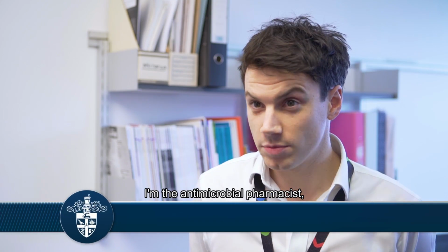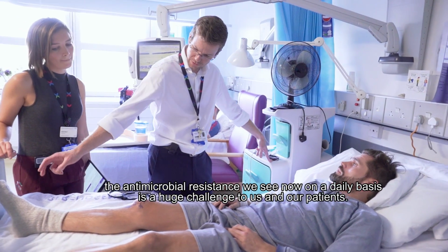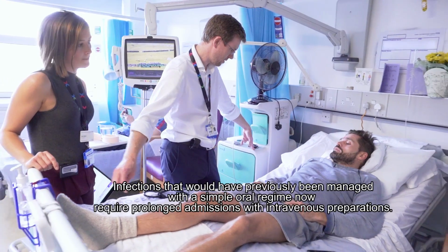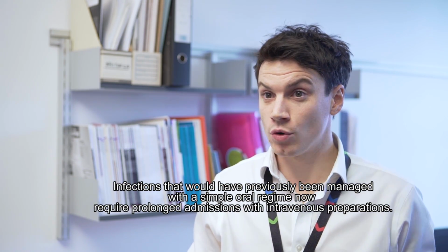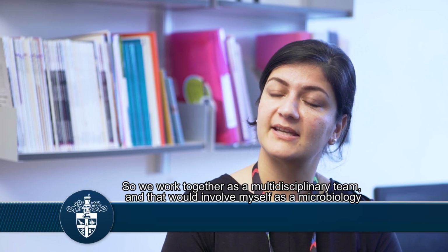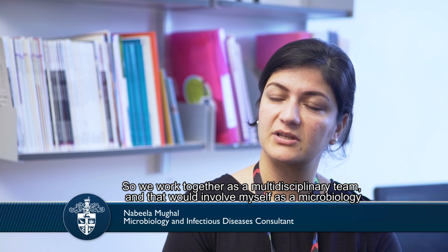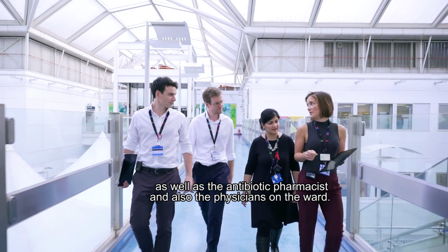I'm the antimicrobial pharmacist. The antimicrobial resistance we see now on a daily basis is a huge challenge to us and our patients. Infections that would previously be managed with a simple oral regime now require prolonged admissions with intravenous preparations. So we work together as a multidisciplinary team, and that would involve myself as a microbiology and ID consultant and my colleagues, as well as the antibiotic pharmacist and also the physicians on the ward.